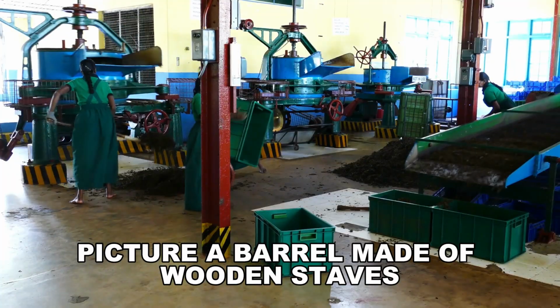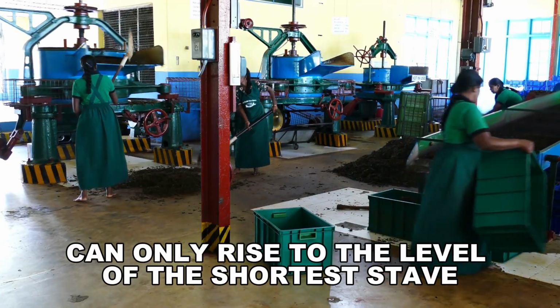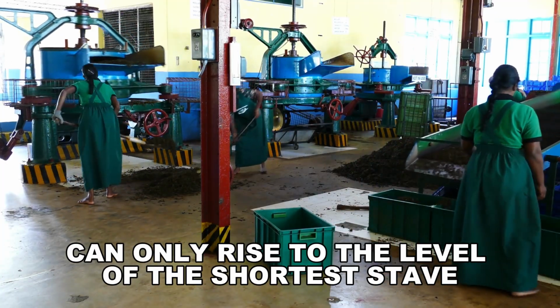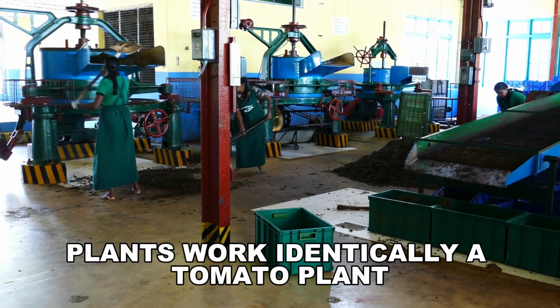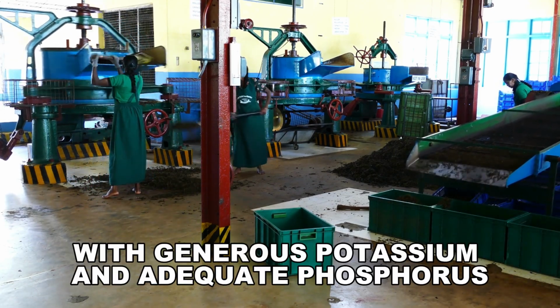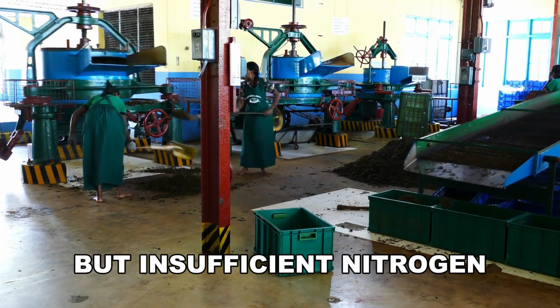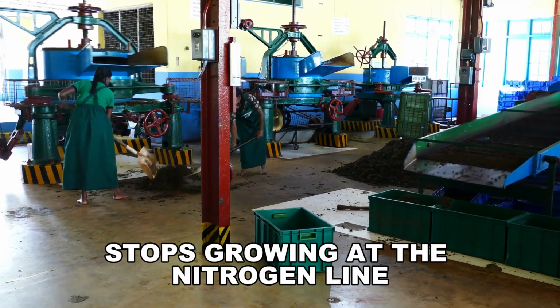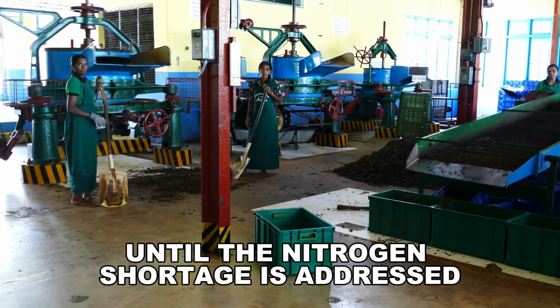Picture a barrel made of wooden staves of different heights. The water it holds can only rise to the level of the shortest stave, regardless of how tall the others are. Plants work identically. A tomato plant with generous potassium and adequate phosphorus, but insufficient nitrogen, stops growing at the nitrogen line. Everything else it has becomes irrelevant until the nitrogen shortage is addressed.